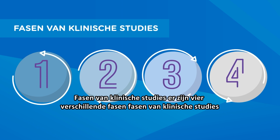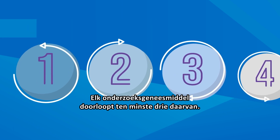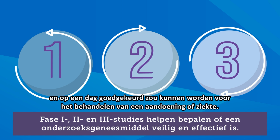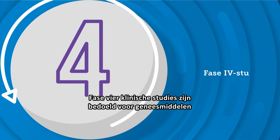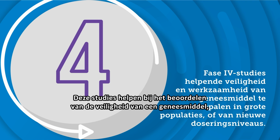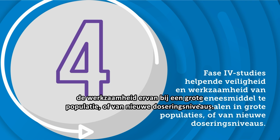There are 4 different phases of clinical trials. An investigational medication will go through at least 3 of them. Phase 1, 2, and 3 trials help determine if an investigational medication is safe and effective and could someday be approved to treat a disease or condition. Phase 4 clinical trials are for medications that have been approved by a country's regulatory medical authorities. These trials help monitor a medication's safety and effectiveness in large populations or new dose levels.